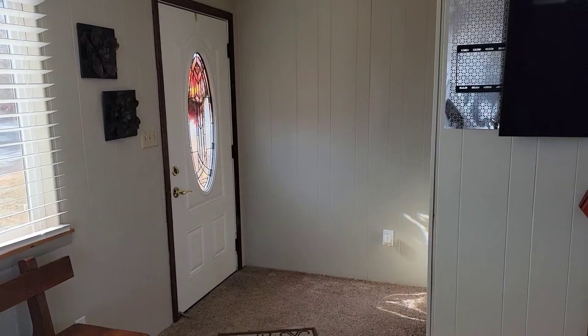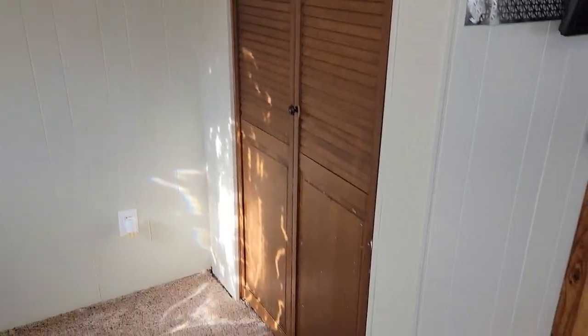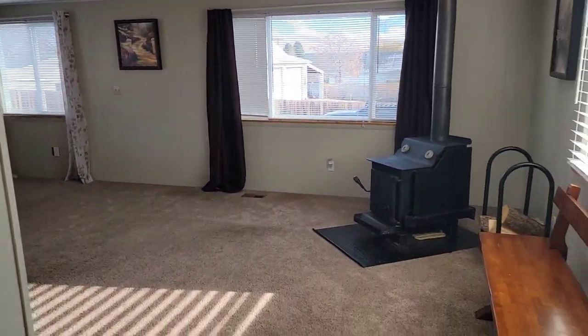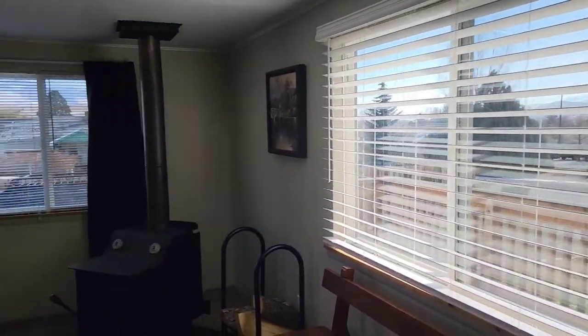Okay, inside the house right now, there's the front door. It's got this great entryway area with a full coat closet in there. And then opens up into a nice big living room. Look how big that is. Wood fireplace. Plenty of light coming in from the windows.